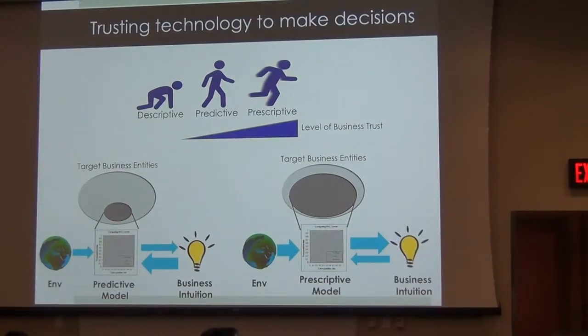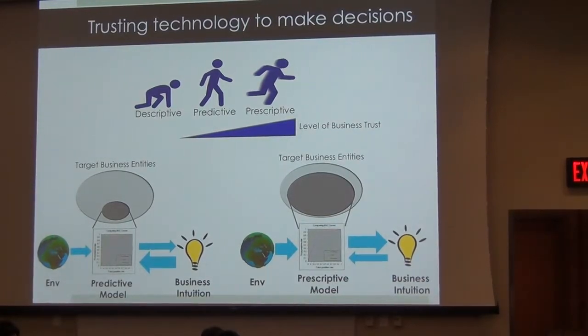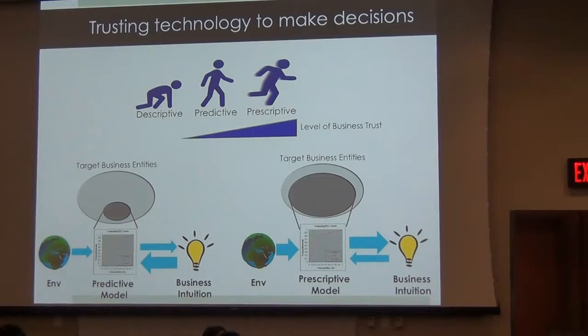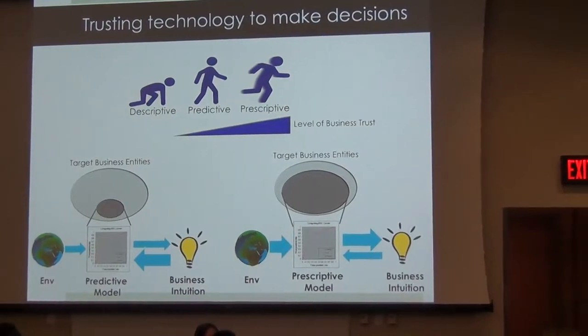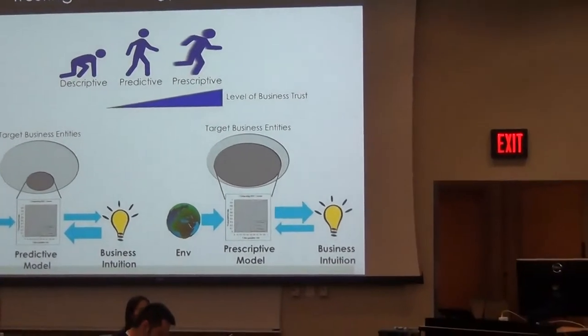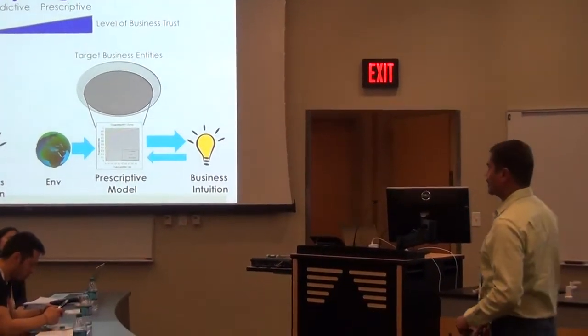In the predictive model, obviously there's a model and what the model provides, and then there's the business intuition, right? Should we expand the business in this area, or how do we mitigate churn for our customers, or how do we change our product portfolio, those kinds of things. So the arrow going from the predictive model to the business intuition is kind of narrow or thin, because the business guys don't really trust that model yet. I mean, they're getting data from it, but they have their own notion of what is right and wrong.